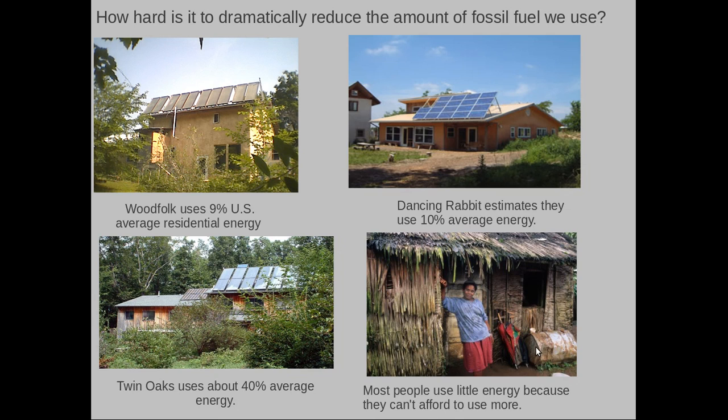And one has to recognize that most people in the world, probably 5 billion people in the world, live sustainably because they can't afford to do otherwise. They're living simply, modestly. The bottom line is that cooperative use is the single most important aspect of sustainability, of making renewable energy work.